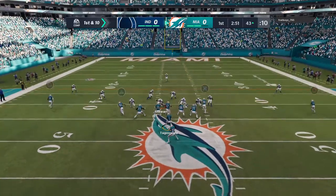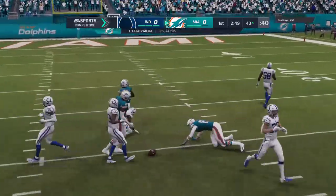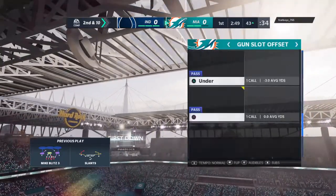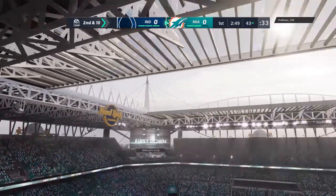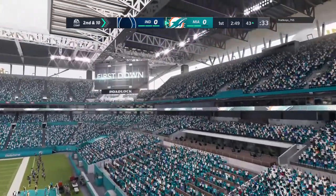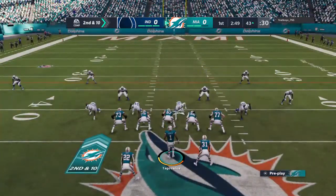Safety's creeping. Tua setting up shop to throw again. And this will be incomplete. Physical play on the football there, and it's second down. Normally being a big-bodied receiver plays to their advantage downfield. Go up and make the catch, take the hit, and pick up yardage. But in this case, the hit was timed really well and popped it free from his grasp. So second down, still 10 yards to go.